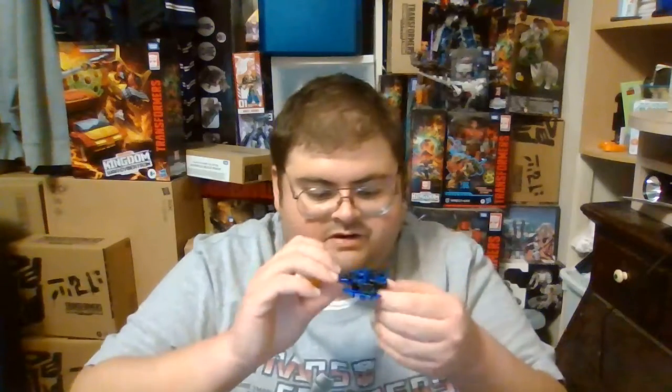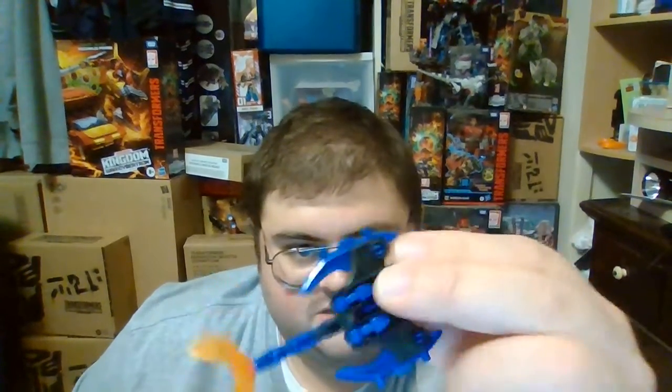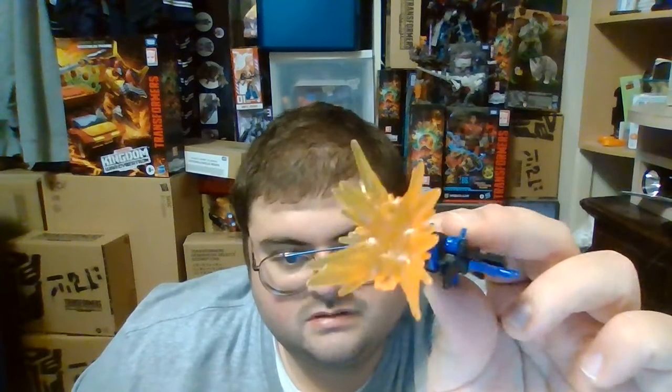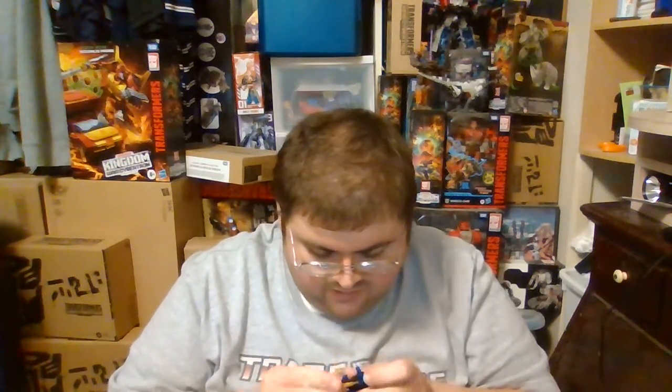And now that we've looked at Jackpot, we'll very quickly take a look at his partner, Sights. Again, Sights is a straight-up repaint of the Titans Return Battlemaster figure, Taraxodon, who was a new character in the Titans Return line. And Sights does come with the exact same plastic effect that came with Taraxodon, so you can put it here at the end like this, and make it look like Sights is firing at his enemies.